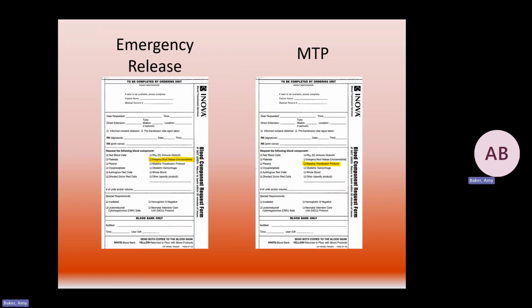So these are the forms. These are the blood component forms. Okay, let's take a look at them. Blood Bank has requested that you check either emergency release or MTP, massive transfusion protocol, only. So if you have an emergency release, just click that box, and when you send the paperwork down, please do not mark emergency release and then either whole blood or red blood cells. Okay, they only want 1 box checked on here.